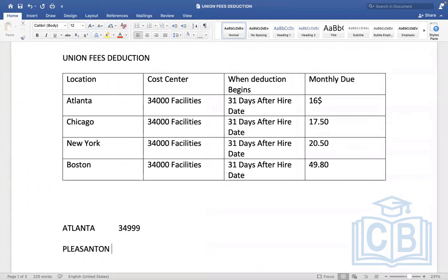Another one: an employee working in Pleasanton, and the cost center is 34000 facilities. Is this employee eligible for this deduction? Pleasanton is not part of any of our locations in the requirement, correct? So is he eligible? No, absolutely not. Because our criteria is only for these 4 locations, not for any other locations.